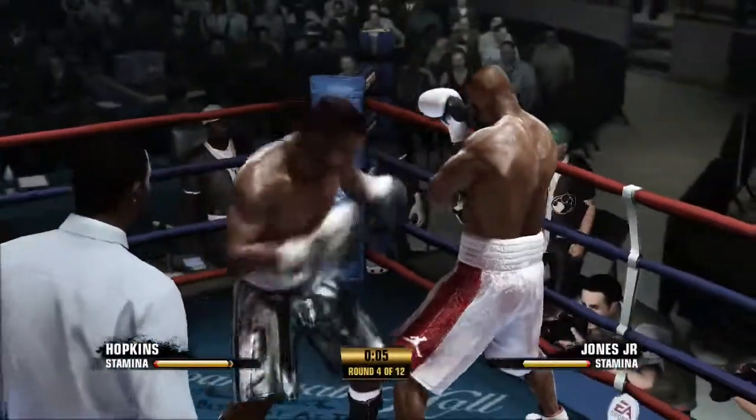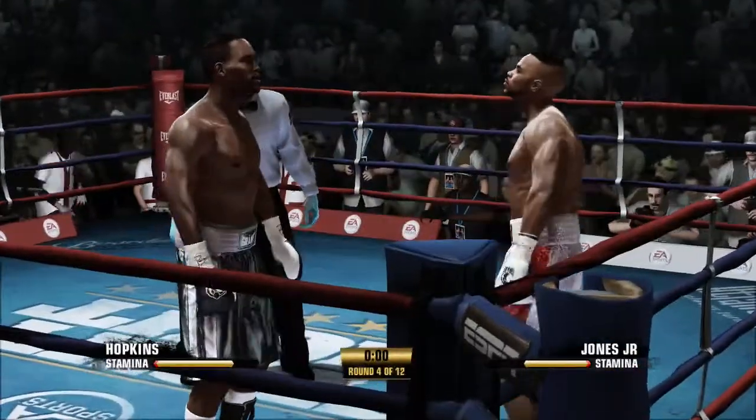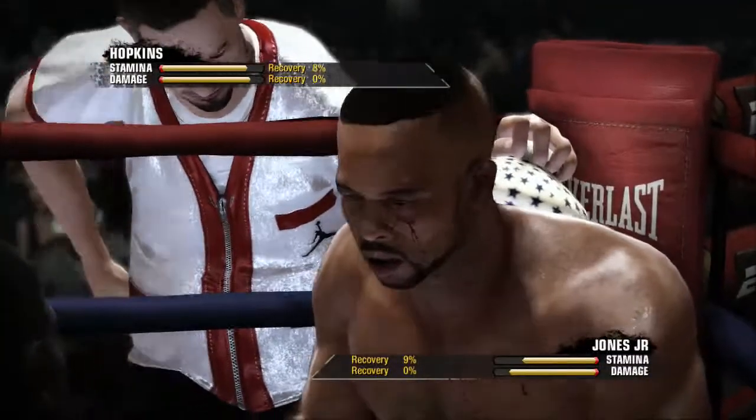I see his opponent now, if you notice, he's getting a little tentative. He's afraid to let the punches go because when he misses, he's worried he's going to leave an opening.